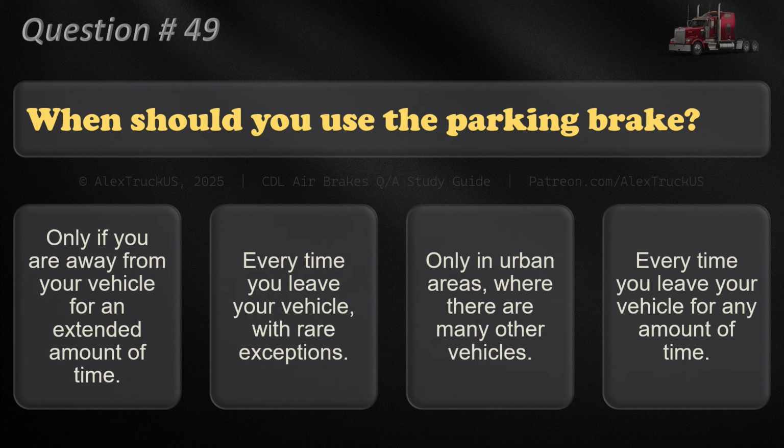Question 49. When should you use the parking brake? Only if you are away from your vehicle for an extended amount of time. Every time you leave your vehicle, with rare exceptions. Only in urban areas, where there are many other vehicles. Every time you leave your vehicle for any amount of time. The correct answer is every time you leave your vehicle, with rare exceptions.